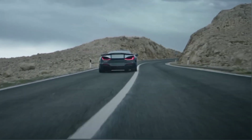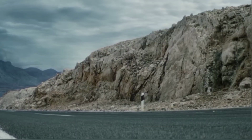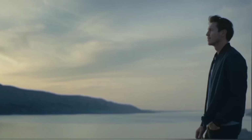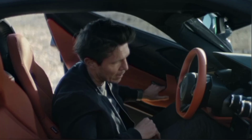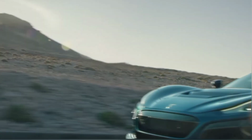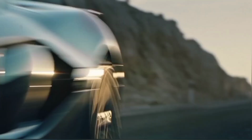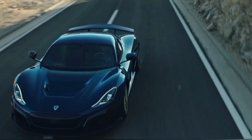The vehicle is equipped with 13 cameras that assist to improve and increase each driver's performance while they are out on the track in real time. This ensures that you can safely attain those outrageous speeds. It can reach a maximum speed of up to 258 miles per hour, or 415 kilometers per hour. Price, $2.4 million.